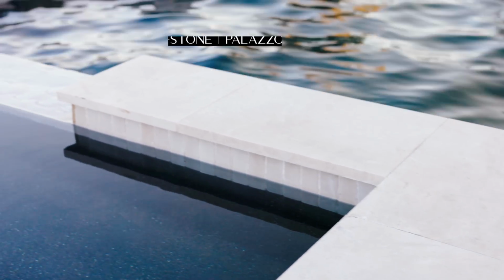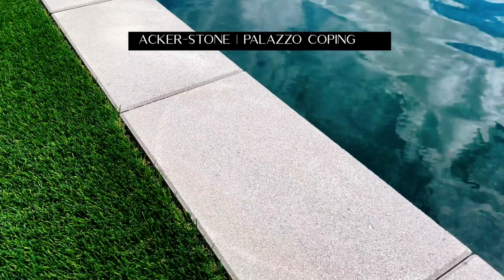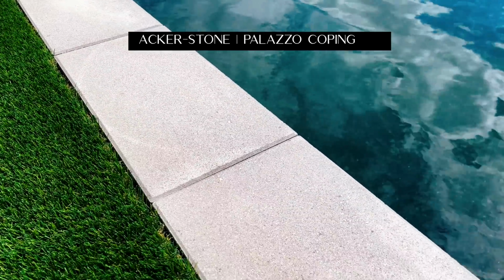Our pool coping is also provided by Acker-Stone. It's called Palazzo. And again, it's just that really thick, beautiful cement. Looks like that Hamptons East Coast feel, which I love. The spa, I think, is probably a little different than you may have seen.